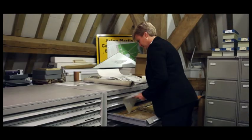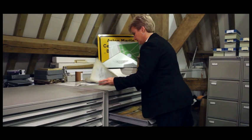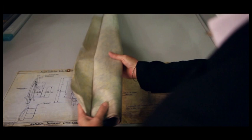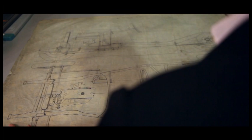I think the collections are hugely important to everyone. They form the basis of what we do. We use them for displays in the museum. They're designed for encouraging people to interact with the living history that Aston Martin has created, and it's our job to ensure that that remains for future generations to enjoy.